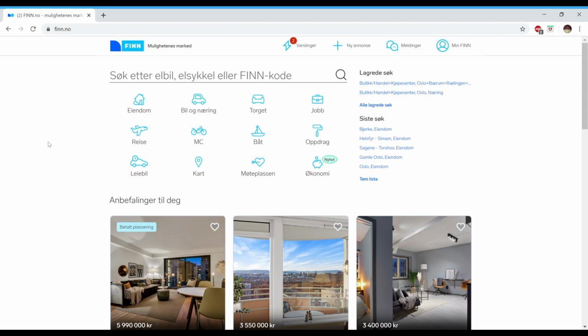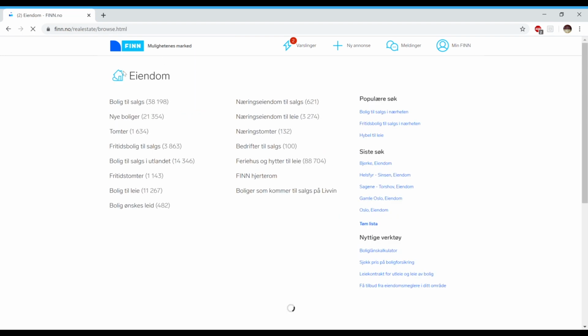Now, I apologize because I was not able to find an English version. I tried to see if I could find one, but apparently there's no English version here. So I'm just going to try to explain as well as I can. Now, we're going to jump into here, called eiendom, which means property in English.